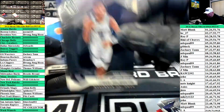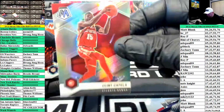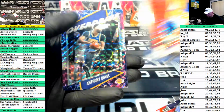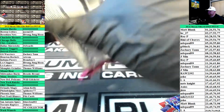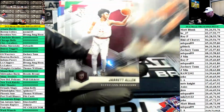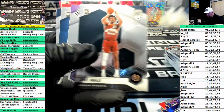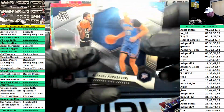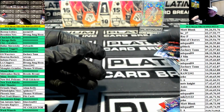Halliburton debut, Kings is 264. Capella for the Hawks is 102. And an overdrive, Anthony Davis, Lakers. LeBron base. Poku rookie Thunder is 226. We got two boxes left.